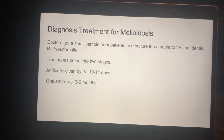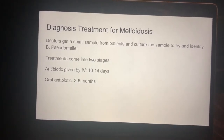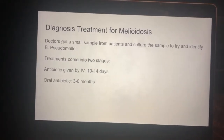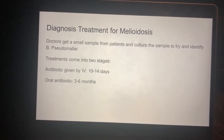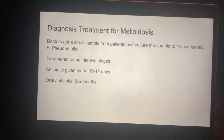So antibiotics are given by IV for 10 to 14 days, and then you'll have an oral antibiotic that you must take for 3 to 6 months. Again, you are not guaranteed to live even if given antibiotics through IV, because remember, the bacteria is antibiotic resistant.